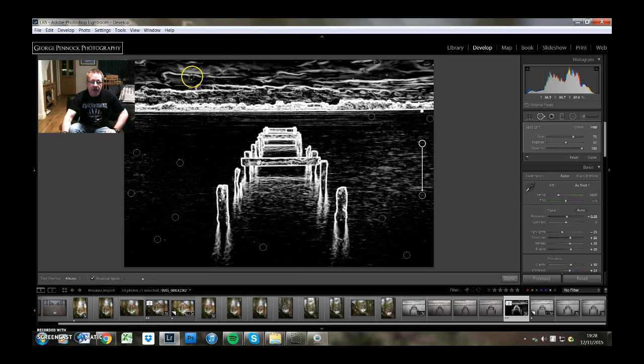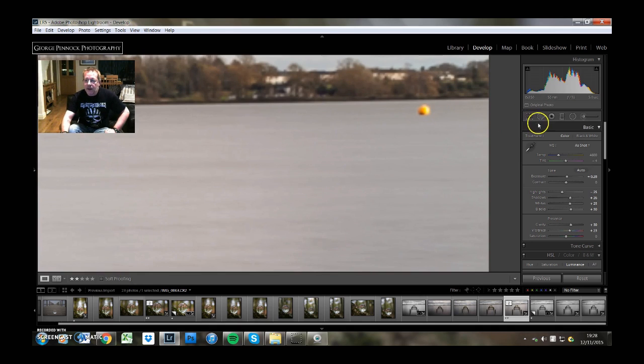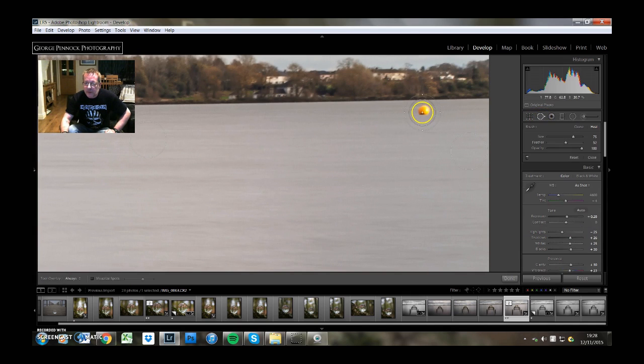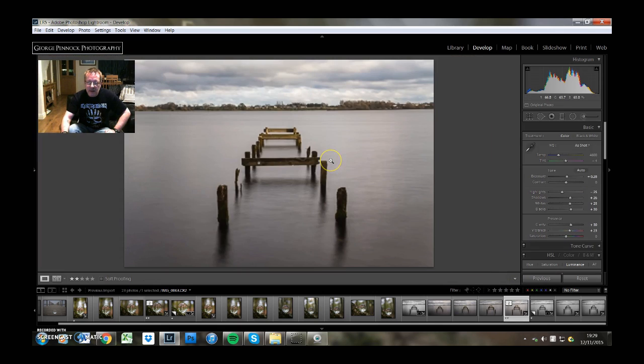Couple more to top, perhaps. Click done. We'll move this here. Remove that guy. Bring that down a bit just to align that coastline. And it looks okay, it looks good. I'm happy enough with that. Now what else can we do?